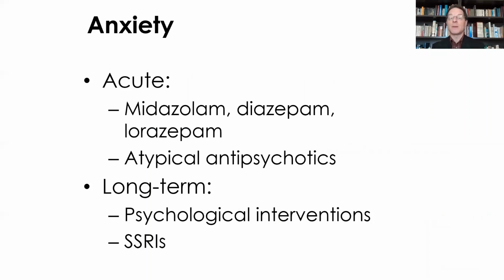Now, anxiety builds up anytime someone can expect to have something unpleasant happen to them. So baths and dressing changes are a big source of anxiety because they hurt. So for treating the pain acutely, we use a variety of medications, which we call benzodiazepines and sometimes atypical antipsychotics. Those are good for in-the-moment pain, and in the moment means for a few hours.